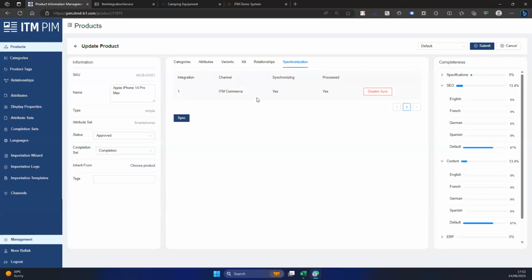And we also have a synchronization tab where you can specify, okay, I would like to synchronize this product with those different channels. For this particular point, I would like to mention that this doesn't need to happen manually. It can be automated, but it can also be a manual decision to say, I don't want to synchronize this product with, let's say, SAP or ITM Commerce, or you can set this automatically. Okay, so this is the product structure in general.